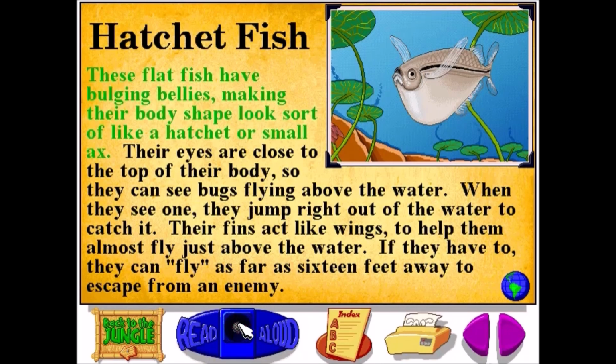These flat fish have bulging bellies, making their body shape look sort of like a hatchet or small axe. Their eyes are close to the top of their body, so they can see bugs flying above the water. When they see one, they jump right out of the water to catch it. Their fins act like wings to help them almost fly just above the water. If they have to, they can fly as far as 16 feet away to escape from an enemy.